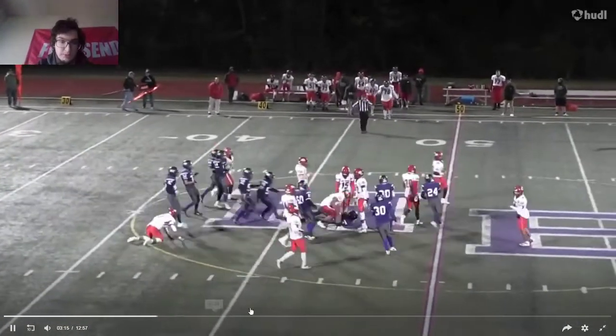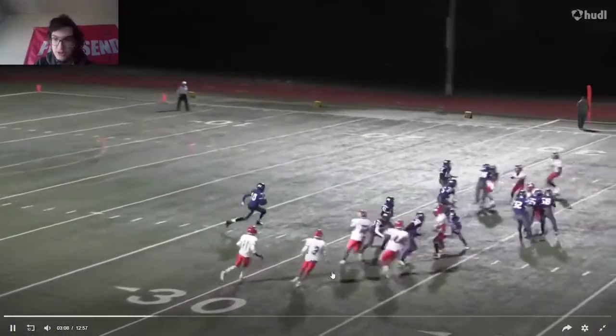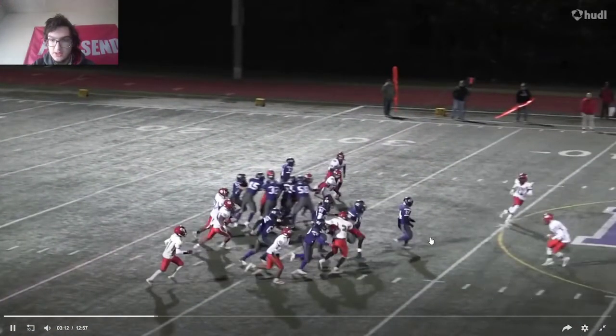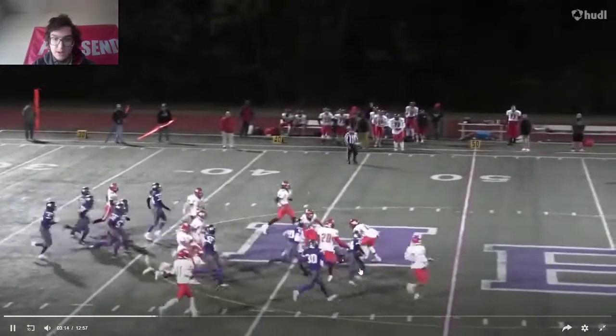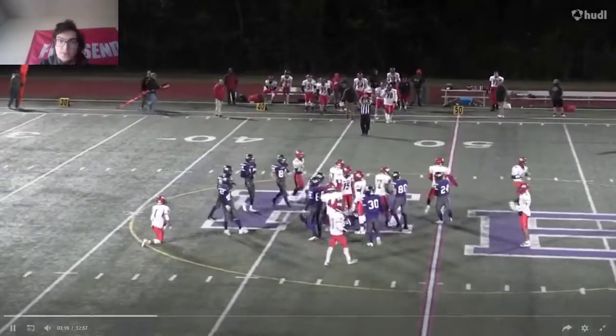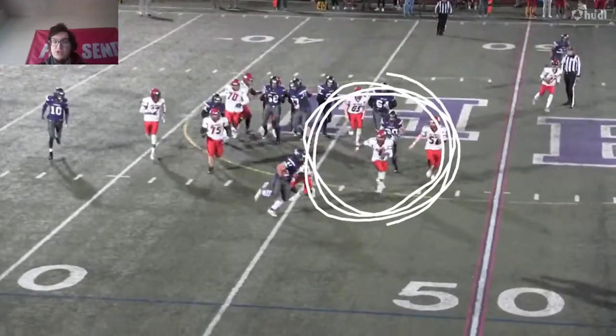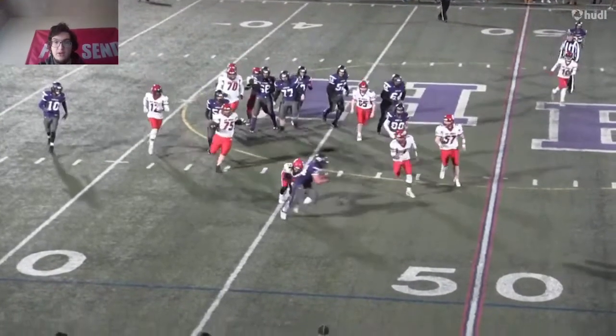You see, he just tripped him up. Not the smartest decision. You could take a look. You see, he's just standing here, and he just barely clips his foot. I get it, he made the tackle and all, but the runner was able to get a lot more yardage from where he was because he just tripped him up. He could have made a better tackle and made a better play.